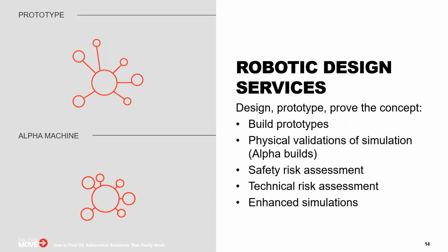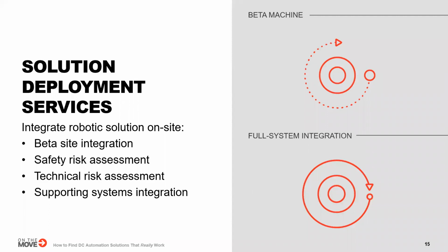From this stage, we move to the next stage, which is solution deployment services. Here you'll see that this is all tightened into two circles, and we're doing some improvements on this, represented by the dotted line. Down below, we move it into full system integration, where you see that dotted line becomes a fixed line and really pulls that all together. I really wanted to walk through and explain these graphics so you can understand what we're trying to demonstrate here.